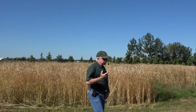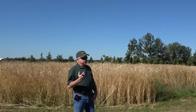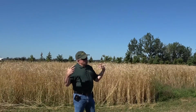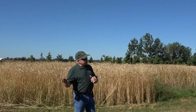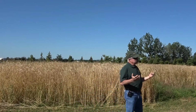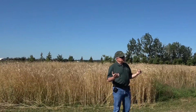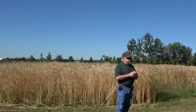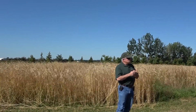So one of the things that I really don't like to see is fallow ground. If you think about why do we fallow ground? One of the reasons that we fallow ground, at least in Oklahoma, is to control weeds. Another reason that we fallow ground in Oklahoma, I'm sorry to refer to Oklahoma, but that's where my experience has been, is we conserve moisture. At least we think we conserve moisture.